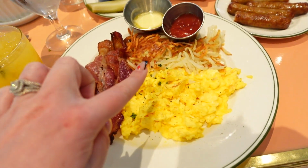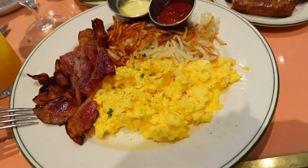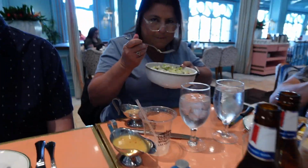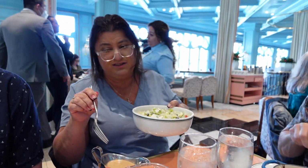I just had some of my hash browns. They were really good. Needed salt, but I salt everything, so you really can't base that. Eggs look pretty good. Okay. Bacon I haven't tried yet. What do you think? Phenomenal with the ranch. Glad I added the steak.